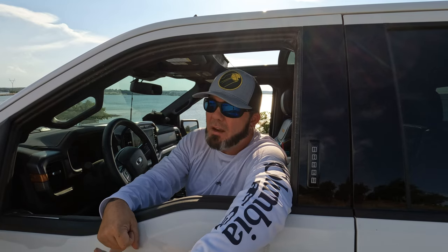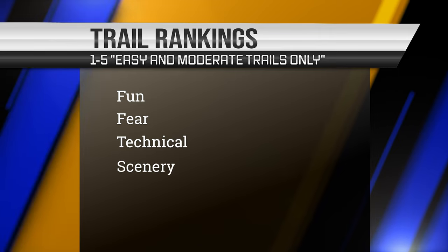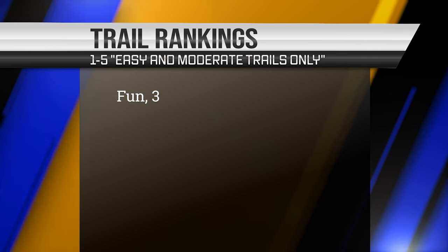We rate all our trails on a 1 to 5 scale, and it's pretty simple. We do a fun, a fear, a technical, and scenery. For fun, we gave this a 3. You know, I didn't really get bored driving. Even though it was an easy road, there was enough little things that kept me interested and kept my eyes on the road where I was mildly entertained.